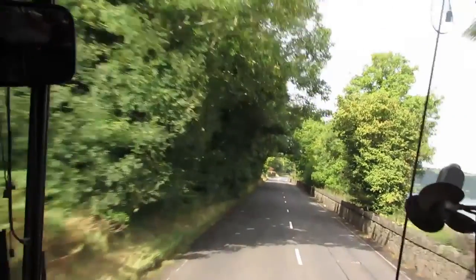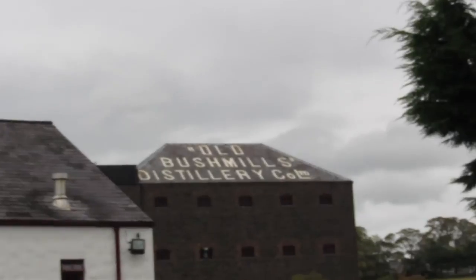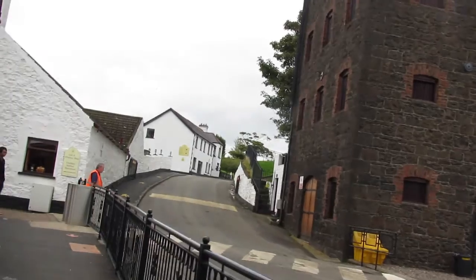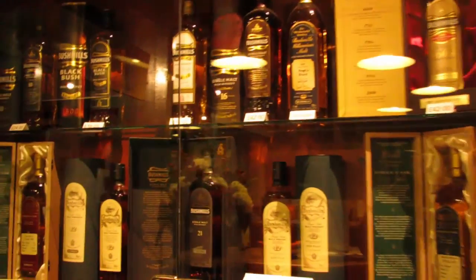On the way back, just a couple miles away, the tour bus stopped by the Bushmills Distillery, which is located in a town named Bushmills. Bushmills is a famous Northern Ireland Irish whiskey maker.